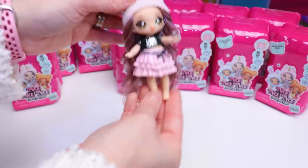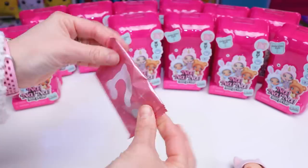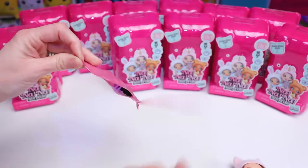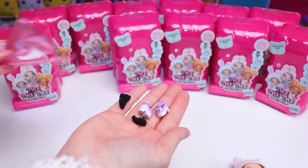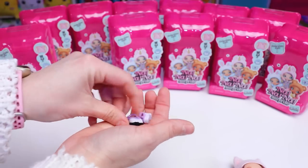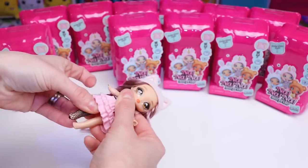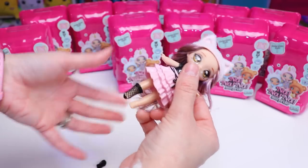So here she is, looking super cute, but of course she still needs shoes, which brings us to our third and final bag. Oh! She gets socks too? What? Dang, those are tiny. Okay. They are very, very small black fishnet socks. And they're kind of like knee highs, but they shrink back down.